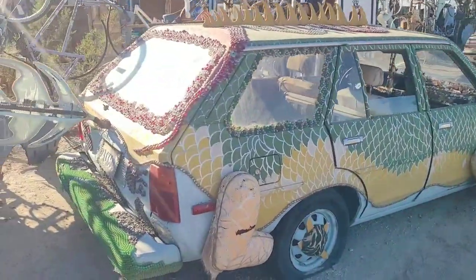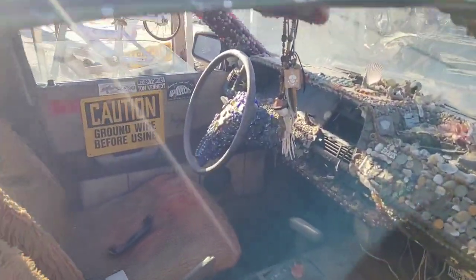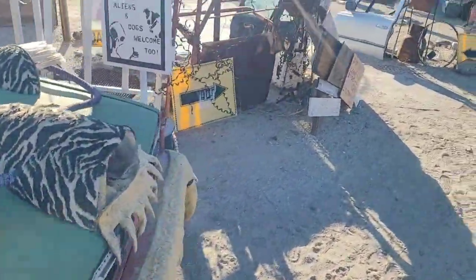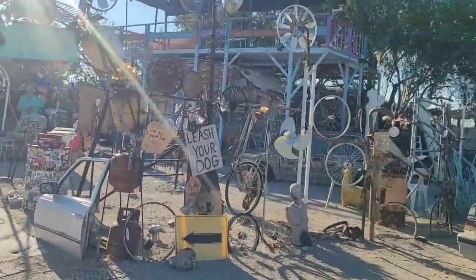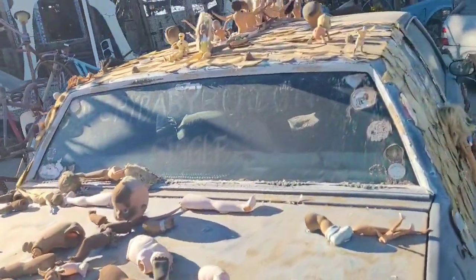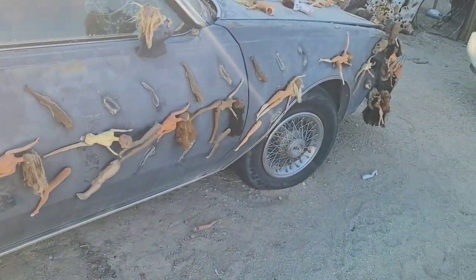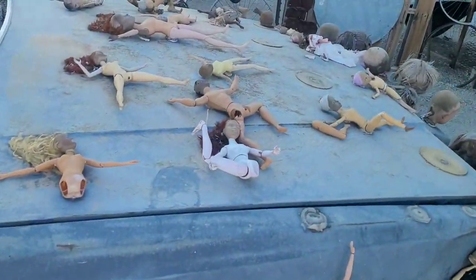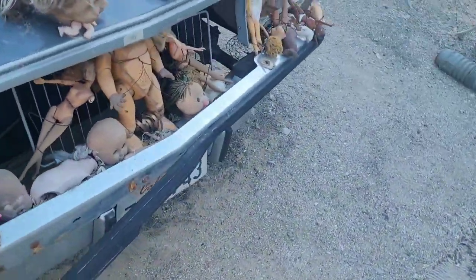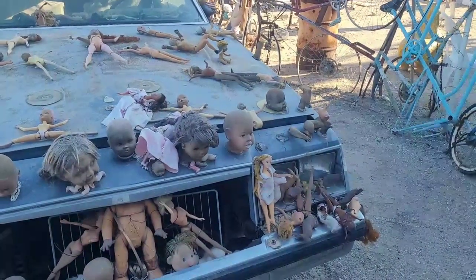So, what was that, Dave? Most of these cars were built for Burning Man. I think I've seen this one at Burning Man. I haven't been to Burning Man in quite some time. These are homeless Barbies. Oh. This is what happens to little girls' Barbies when they don't take care of them. They get Barbie napped and glued to the hood of a car, huh? Yes. They're tortured daily. I guess so. Some of them are missing arms, some of them are missing legs.